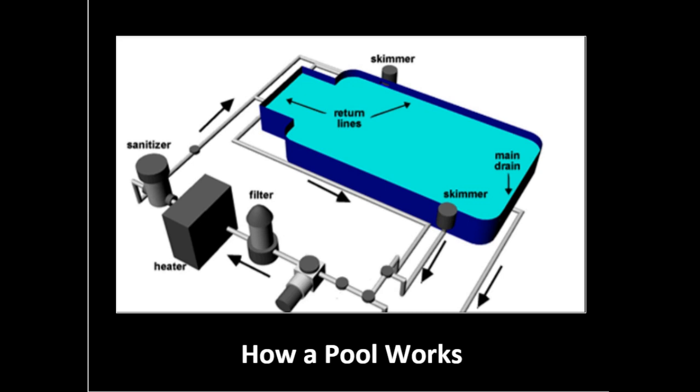Once the water gets pushed through there, it goes through the rest of the plumbing and then gets returned to the pool through the actual return jets. So it's really a pretty simple process. It's a circular process, but the very heartbeat of the system, or what drives that, is the actual pool pump.